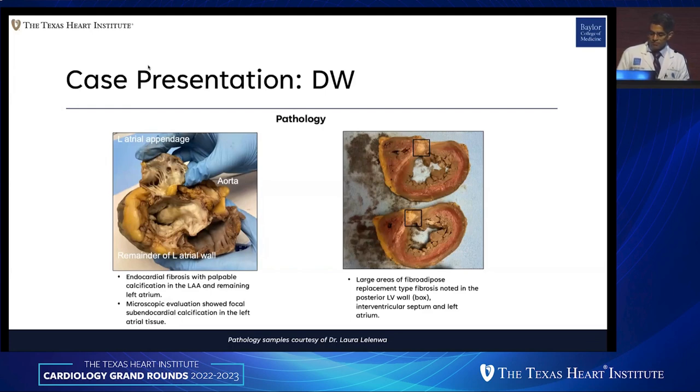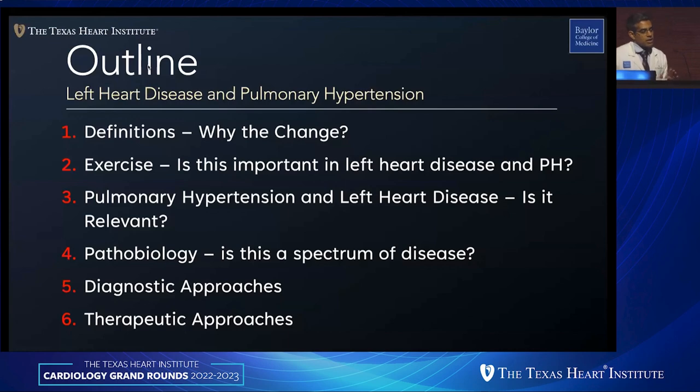So thank you, Claire. I'd like to get to the outline, and hopefully in the next 40 minutes or so, we can talk about some major things as far as left heart disease and pulmonary hypertension. First, I'd like to start with definitions, and there's been a change in the definitions for pulmonary hypertension. I'd like to talk about exercise, followed by pulmonary hypertension and left heart disease and why it's relevant. As far as the pathobiology, is there a spectrum of the disease, as well as diagnostic approaches? And then finally, some therapeutic approaches to left heart disease and pulmonary hypertension.